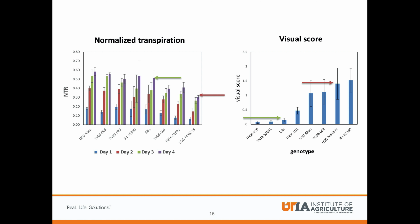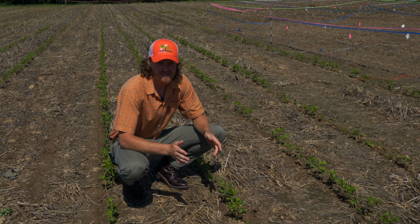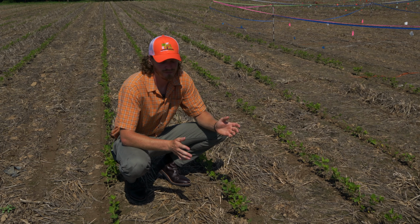On the right, we can see the visual score, which I said earlier we rate on the scale of 0 to 5. After 4 days of recovery, Ellis, that tolerant line, had almost 0 wilting, while some of these more sensitive lines still had about 1/3 to 1/4 of leaves wilted, even after 4 days of recovery irrigation. So we saw how this experiment went in the greenhouse. Now I want to show you guys how we're going to do it in the field.